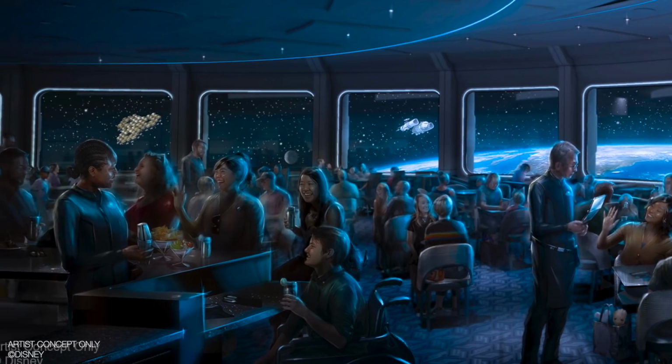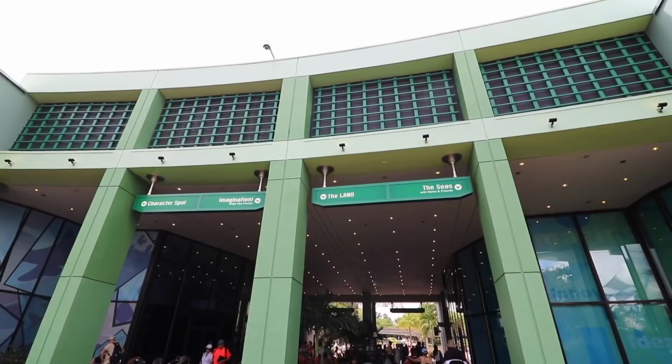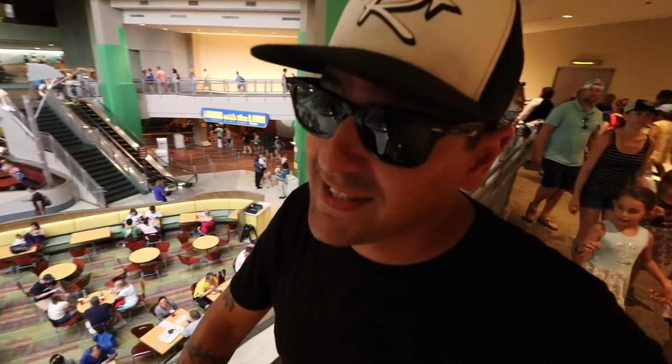Oh, I can almost smell that food. Oh my gosh. Hungry. Now way over across the park, over in what will now be World Nature, all that we really know so far is that the Land Pavilion is getting a new film called Awesome Planet. Which, let's face it, sounds awesome.